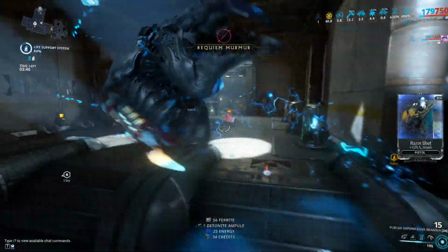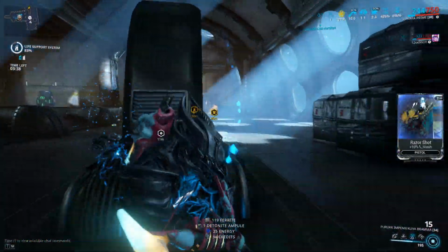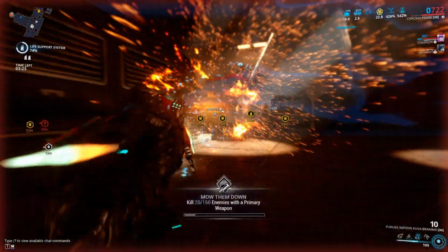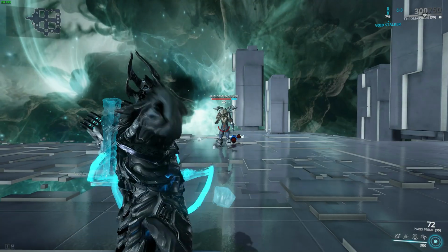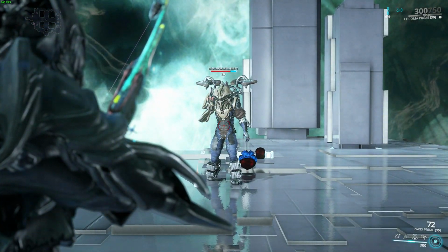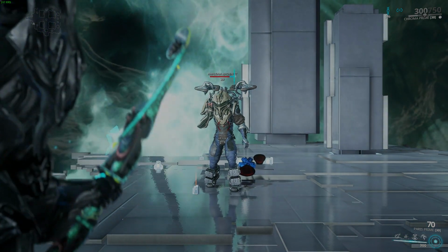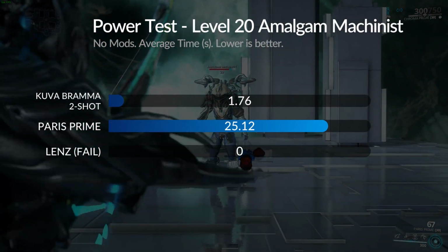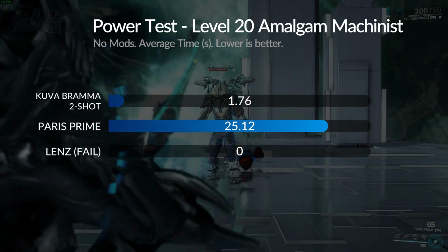The Lenz just can't kill a level 20 Nox at baseline. So that's a straight up fail. This is so sad. I expected it to do a lot better. But anyways, moving on to the next test with a level 20 Amalgam Machinist, we once again see the Kuva Bramma, as the cool kids say, absolutely dominating the other two bows.